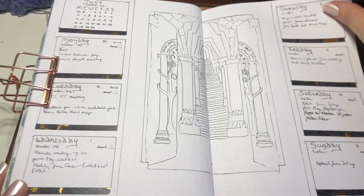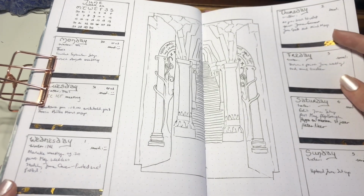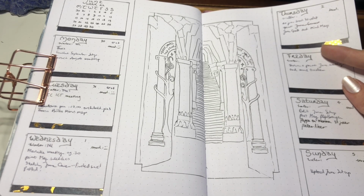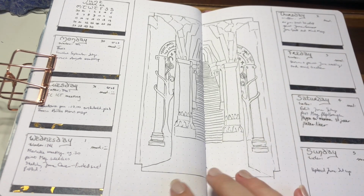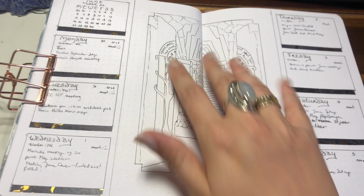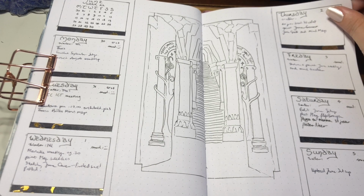So here's the first weekly of June. This is an image painted by Alan Lee for the Kingdom of Moria. Not too difficult. I really like the fact that there are the doors that you have on the cover page and you're going to go right into the kingdom. So I really like that.